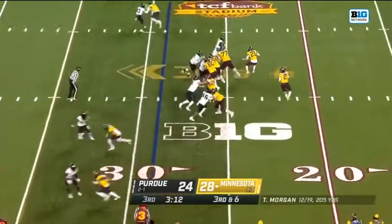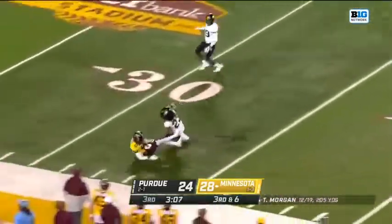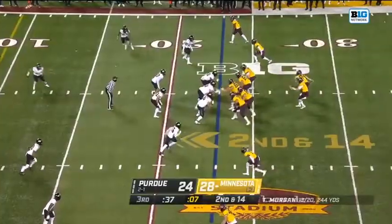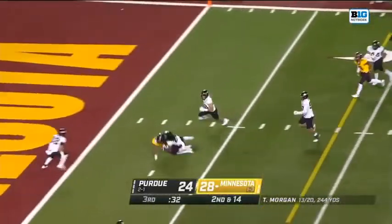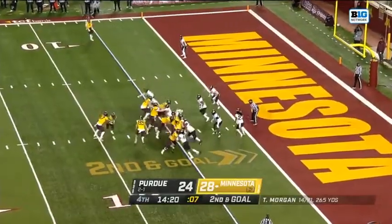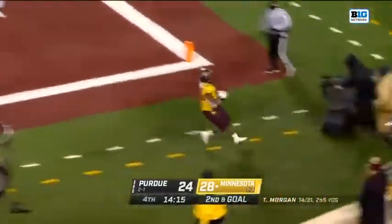Third and six. Showing blitz again. Here it comes. And Purdue brings the pressure, picked up. Another deep shot looking for Bateman, and Bateman adjusts and makes the catch. Final 35 seconds of this third quarter. Morgan over the middle, and going up to pull it down is Ottman Bell to the three. Former wide receiver now playing defensive back, but it's Ibrahim to the corner, to the edge, to the end zone.